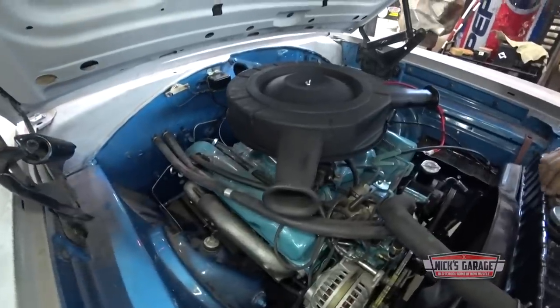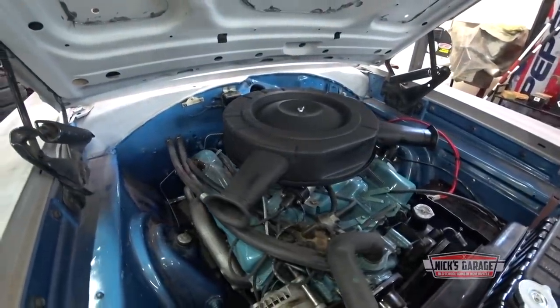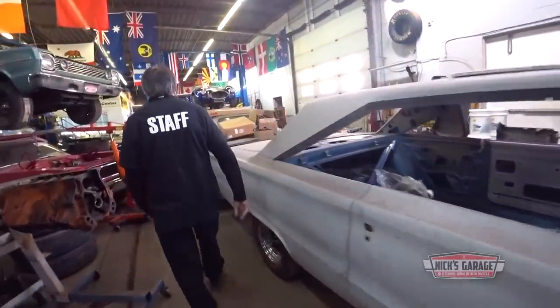We had this engine built last year, so we installed it in the car this year, and now we're just waiting for a few more pieces to come in so we can get it running so the customer can drive it.